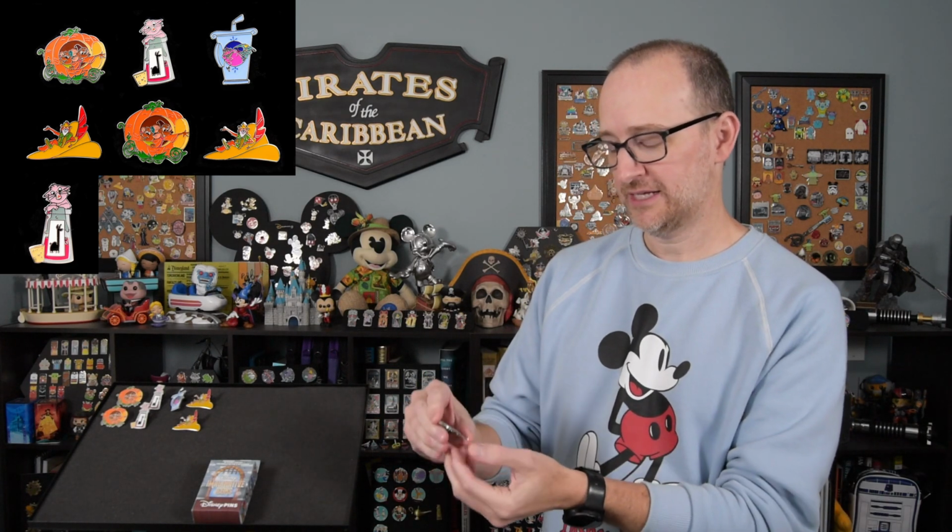So, really don't want this to be a duplicate box, so I don't need 3 Jaq and Gus. Ooh, this is different. This one is King Arthur. Very nice. So we have the sword and the stone up on the top, and then we have Arthur in his robe and hat here at the bottom.